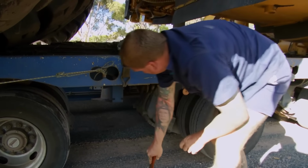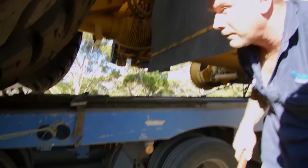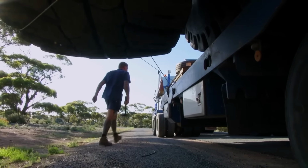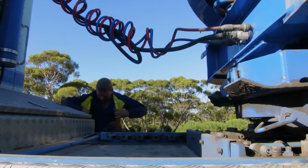That's not a good sound. Oh, I'm precious. Better change that so we can keep going. Bit of luck we don't lose too much daylight. It might mean we can't make the parking bay we need to make.